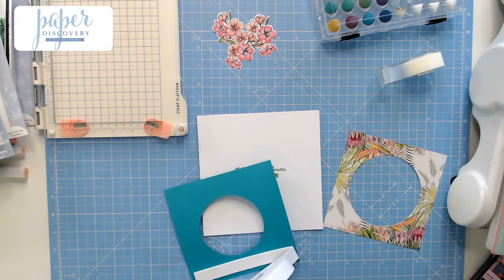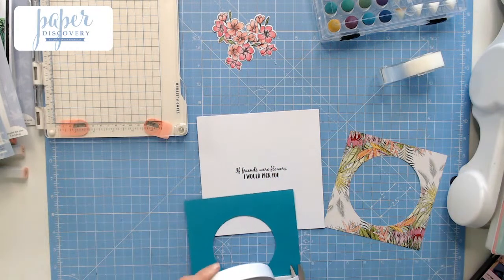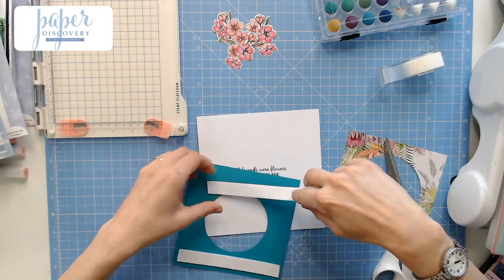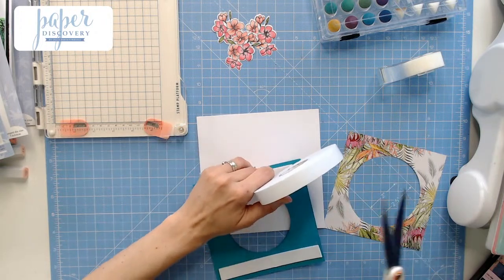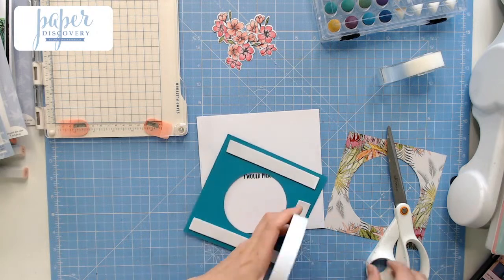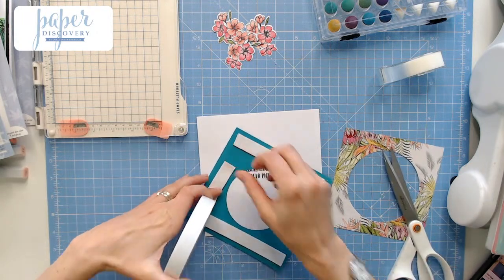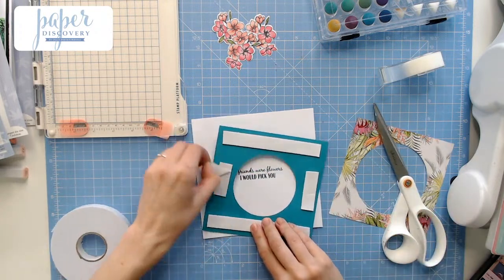Now, I'm using CraftStash foam tape. This is a really, really thick foam tape and wide as well, so deep. I suppose the depth rather than thickness, I should say. Really nice deep foam tape. I use them along two edges fully and then just little bits along the edges of this circle here where it's thinner. This is going to give this card lots of depth.